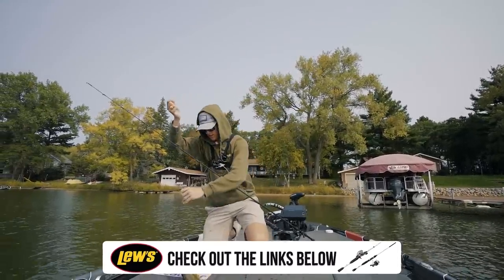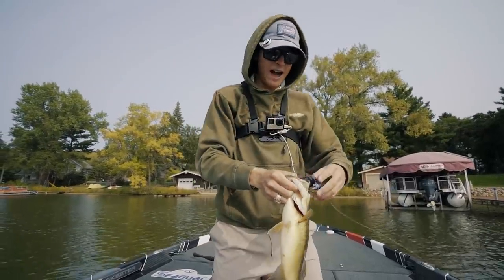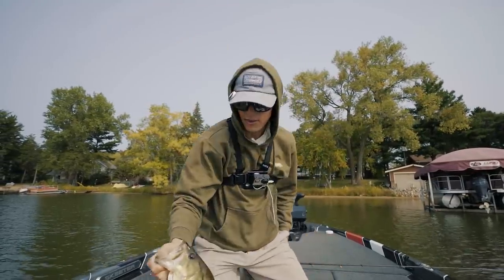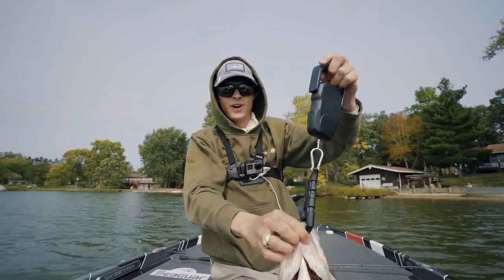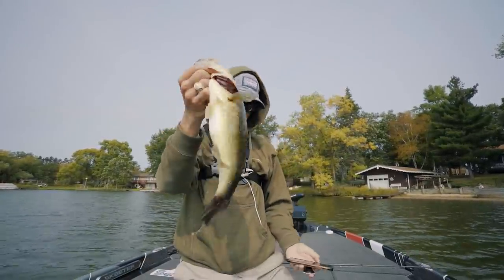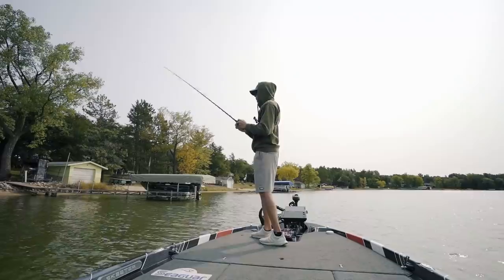Fish number 1, we gotta get the Kinect Scale app going because I wanna keep track of my best 5. I don't think this guy's gonna be in my best 5, but it'll be cool to show y'all how we can cull on the app. So let me get that going. 1.92. And it's so cool because in a tournament situation, the Kinect Scale app can actually cull. So we are keeping as number 1 on the app. 1.92, all right. See ya, bud.